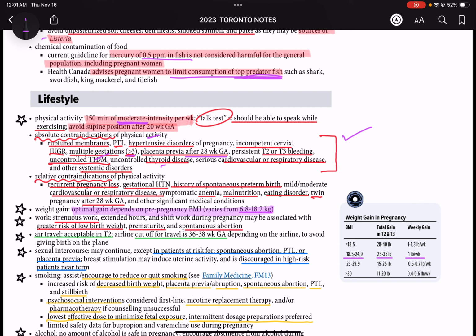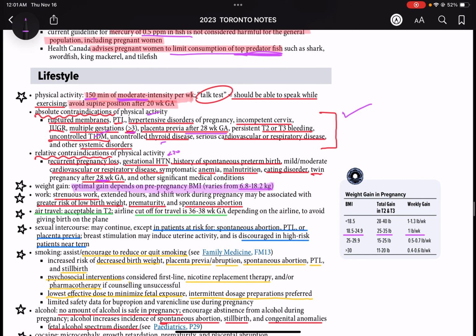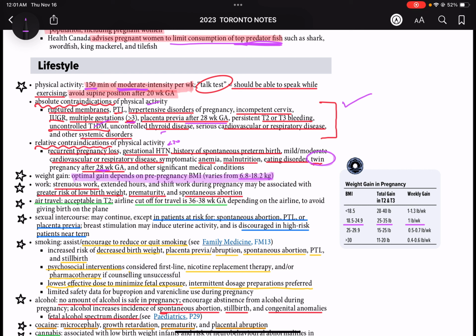But there are some relative contraindications too, if the patient has recurrent pregnancy loss, gestational hypertension diagnosed less than 20 weeks, history of spontaneous preterm birth, cardiovascular respiratory disease, anemia, malnutrition, eating disorder, twin pregnancy after 28 weeks gestation, you should stop. In the third trimester, you should relatively stop that physical activity, which we were doing 150 minutes per week. And other significant medical conditions. In twin pregnancy it is a relative contraindication, but if it's more than 3, then it is an absolute contraindication.